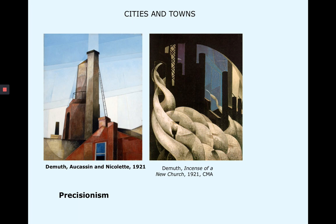is a depiction of a modern industrial cityscape, but with a title that has to do with the European past. In this case, the smokestacks and the architecture of factories is compared to towers and medieval architecture of churches, and the industrial pollution coming out of the smokestacks is compared to the incense of a church. This style of Demuth and several other artists who painted in a way somewhat similar to him.